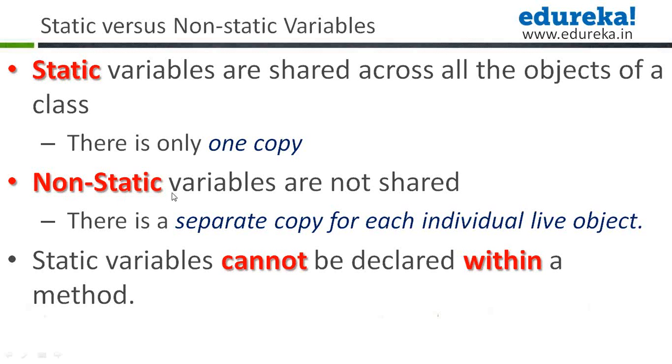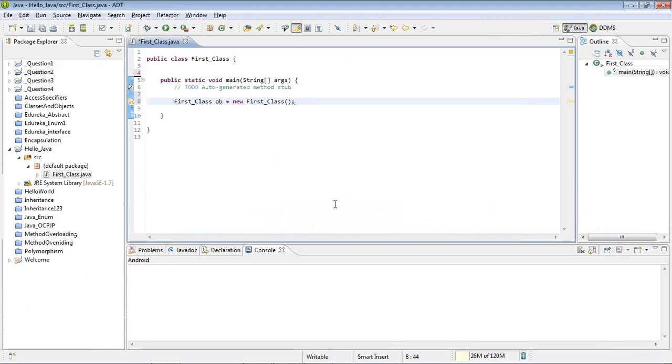Now, non-static variables, they are simple variables. There is a separate copy for each individual live object. Static variables cannot be declared within a method. So there is a condition, you cannot declare a static variable within a method, because if you define it inside a method, it will be confined to that method scope. You have to declare it globally.